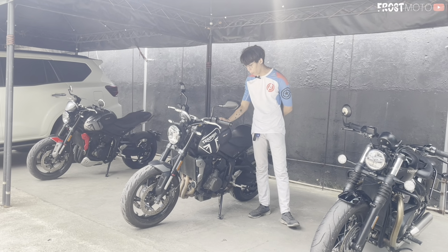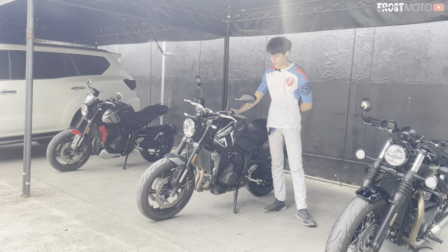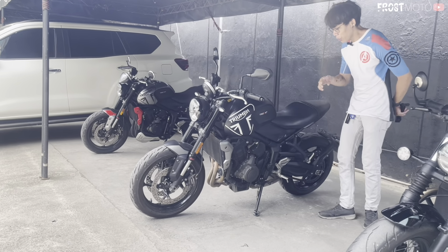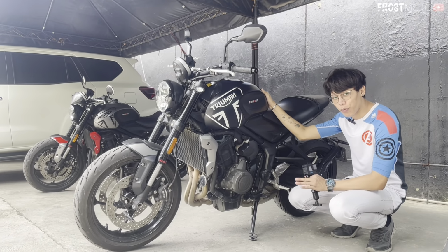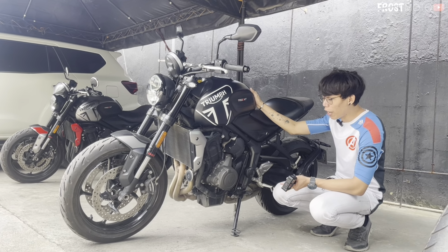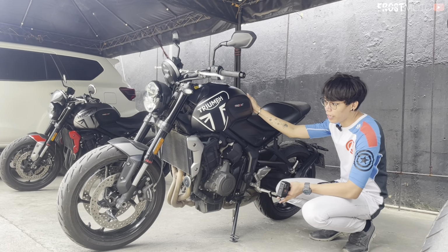demo your bike. So anyway, this is the Trident 660, the famous entry level of Triumph. Triumph has been here since 1902, and up until now they are still existing. By that, it means that they are a good brand. Triumph is known for their premiumness, affordability, and also their after sales. This is what they call the Neo Cafe Racer or naked bikes of Triumph.